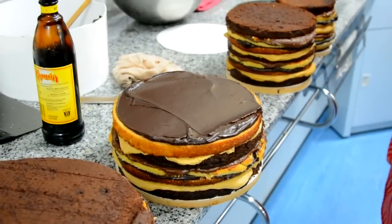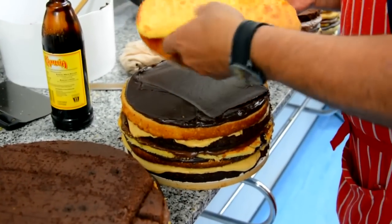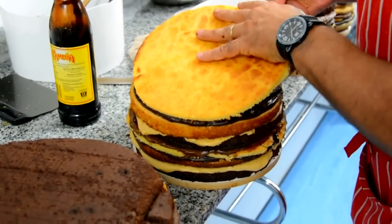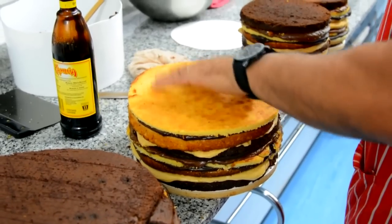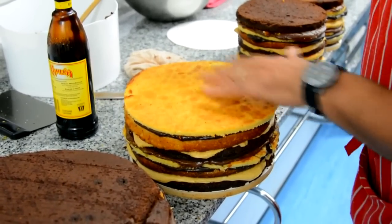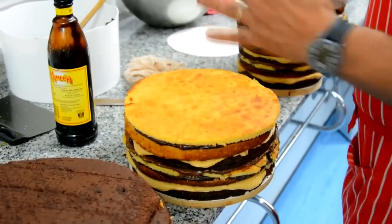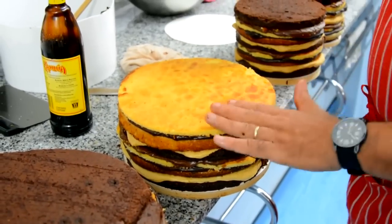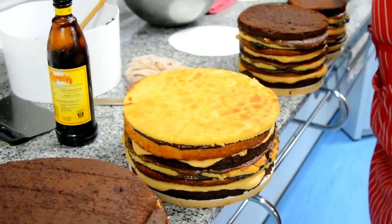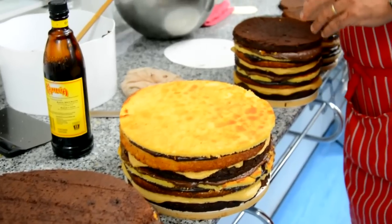Then it's the last layer of almond sponge. Almond sponge has almost no flour, just a little bit of flour inside. Basically, almond meal is used for the purpose of building a cake into a nice firm texture. Almond meal substitutes for the flour. Then comes again chocolate nougat cream.